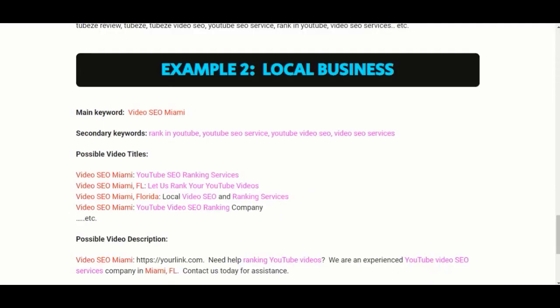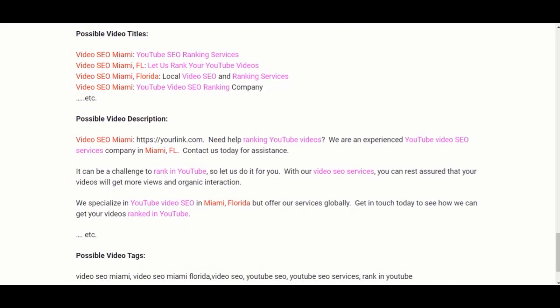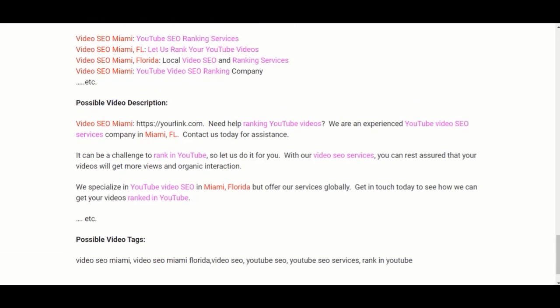So in terms of actual guidelines, here's an example for a local business, and this is actually on the website here. You can check out how to rank your YouTube video using the keywords. So if your main keyword is video SEO Miami, and your secondary keywords are like rank in YouTube, these are some possible video titles, this is a possible video description, and these are some possible video tags. You want to do all of this to your video before ordering the service for best results.